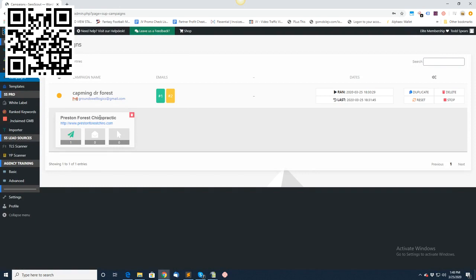Campaign builder for Preston Forest Chiropractor. You basically just follow the bouncing ball. You can set up as many follow-up emails as you want. I set up 2 in this particular sequence with my templates, and then you just send them away. You run it, and it tells you when it ran, what's sent, what's opened, and what's clicked.